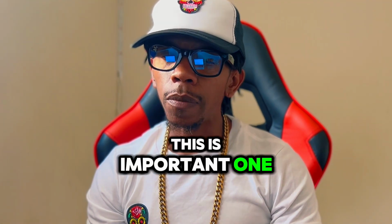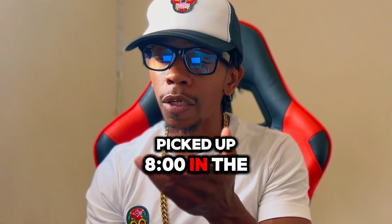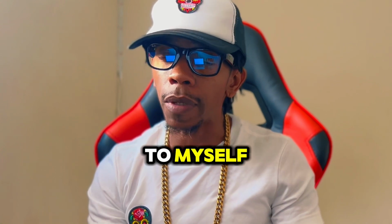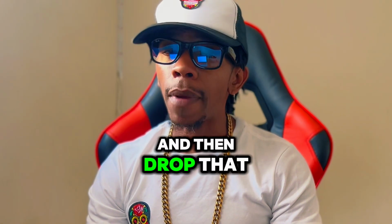This is important. One, you want to document your logs. Say, for instance, your driver is driving and a particular client needs to be picked up at 8 o'clock in the morning. Okay, you're picking them up at 8 o'clock. That needs to be documented. The scheduling software more than likely is going to document it, but you might also have them have a login sheet. But then they also need to be picked up at 11 o'clock and then dropped back off.